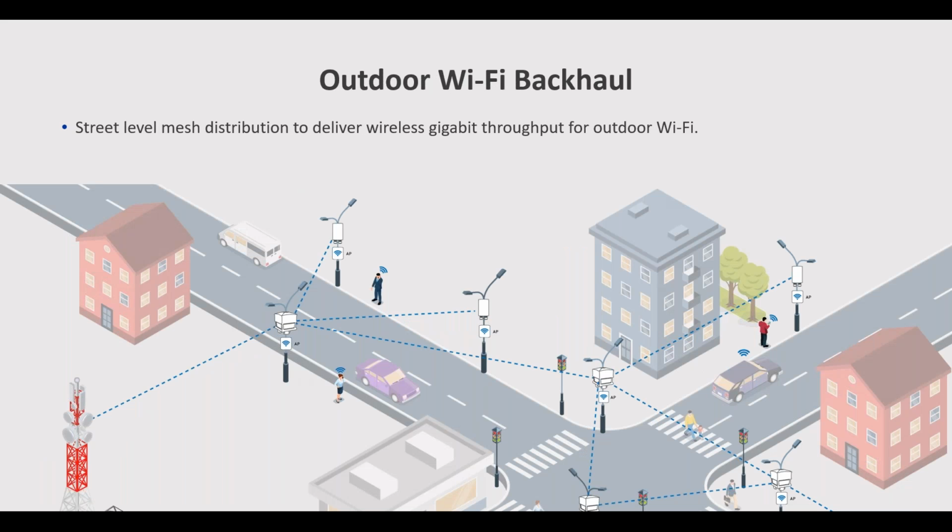Okay, then the outdoor Wi-Fi backhaul. As somebody asked, can I put an access point? Can you do cable drops on the DNs? Well, certainly can. You could do both. Let's say you have a DN here. Let's say your internet's coming here, and you have a DN here.